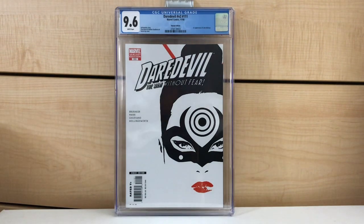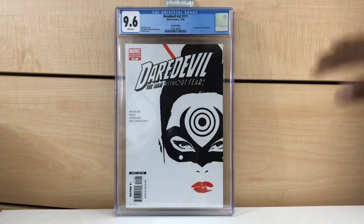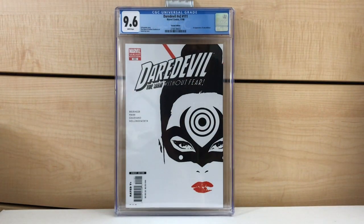Daredevil 111. This is a book that I picked up recently. I bought this and a couple other books for a certain amount, honestly I forget. But I sold those other books off to absorb the cost of this, and I think I paid like $70 after everything. First appearance of Lady Bullseye, and I know the person that submitted this, they don't get their books pressed. You say, how do people not get their books pressed? There are people that just submit books.